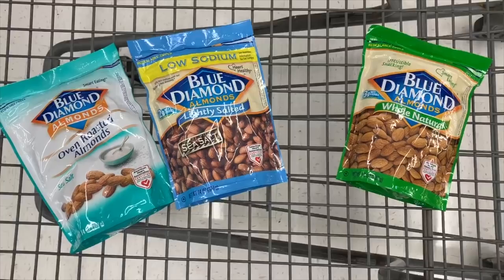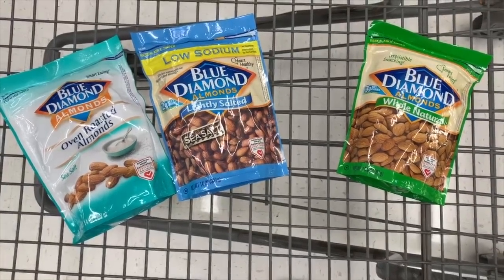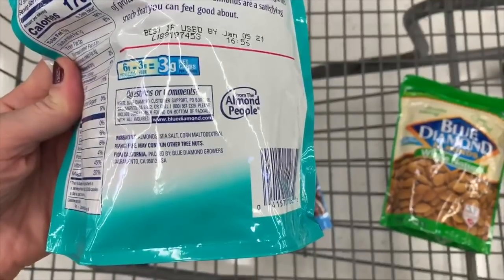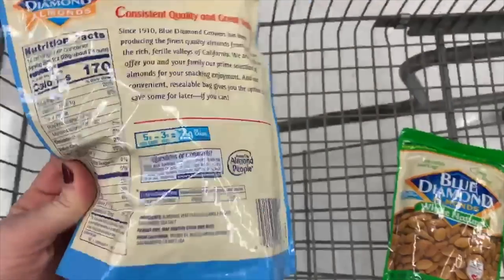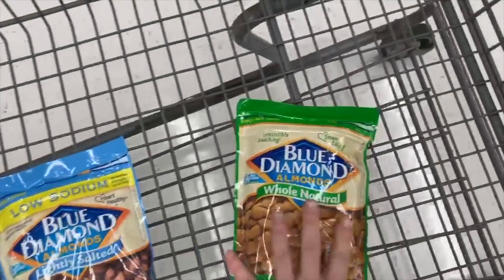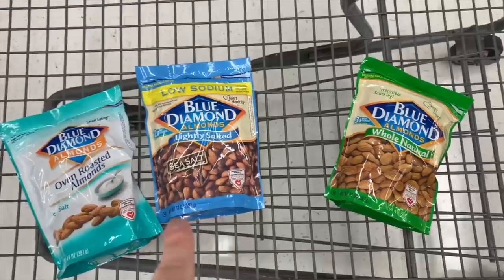All Blue Diamond almonds are not the same. Usually you would think, okay, if I get flavored ones, that's going to be a problem, but not if I just stick to salted almonds. But you're going to see there's a big trick or treat going on here. With the oven roasted almonds, you've got almonds, sea salt, and corn maltodextrin. With the lightly salted almonds, you've got almonds, vegetable oil, canola and/or safflower, and sea salt. But if you just buy the whole natural, the only thing in this bag is almonds, and then you can just add your own salt to them. So definitely a trick or treat.